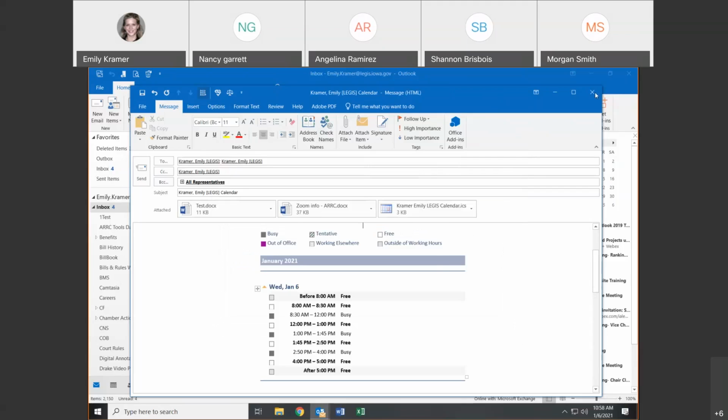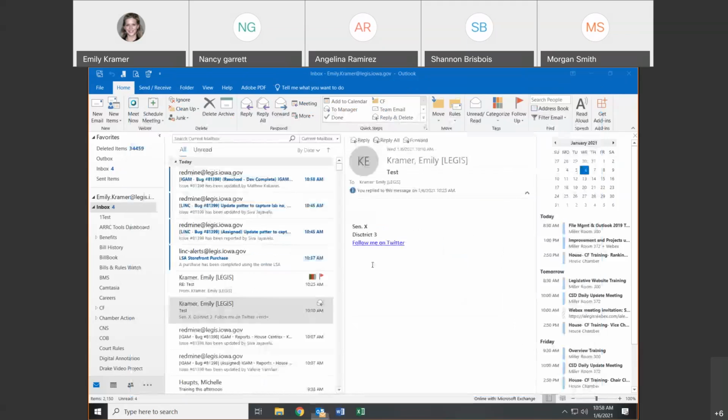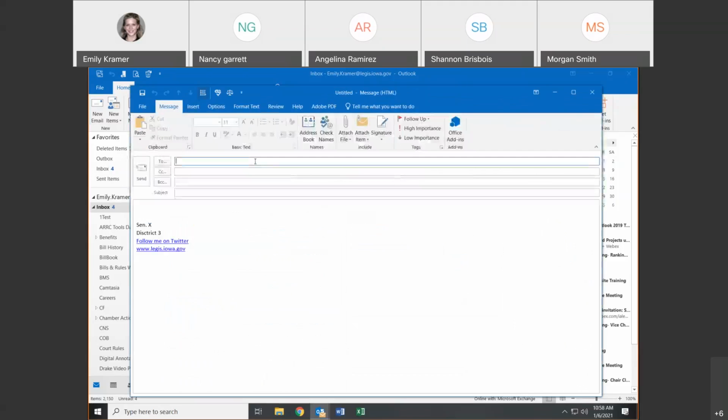And then anytime you create a new email message, it puts that signature right here. So I can type, and my signature is there always. If I want to change the signature, I can also do that by just choosing it here from the drop-down to insert it that way.